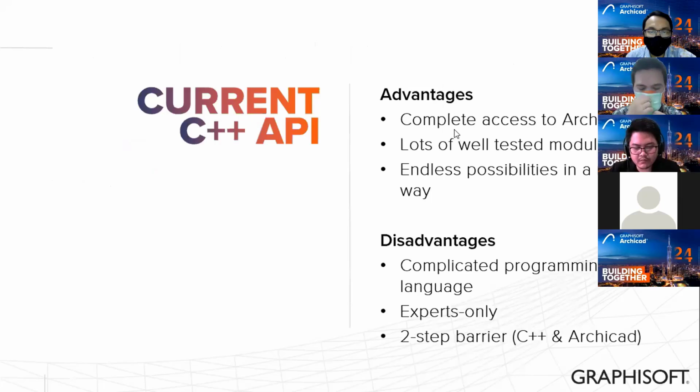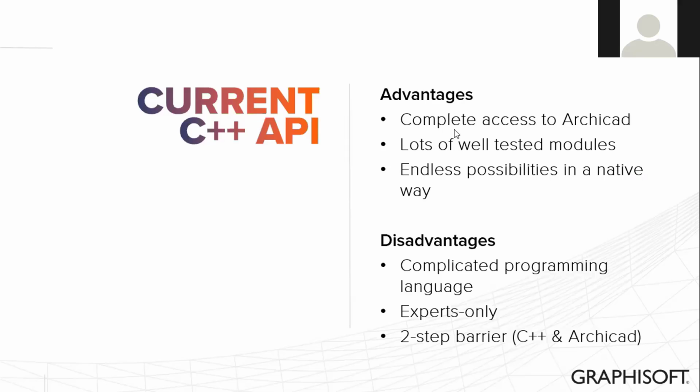So basically, we have our application programming interface available for developers who can develop basically any kind of third-party solution. Why we do this is because every now and then, especially in localized and local markets, there are the needs for custom solutions. And currently we have, or at least until now, we had the C++ API, which is a quite good one because it has complete access to ArchiCAD features.